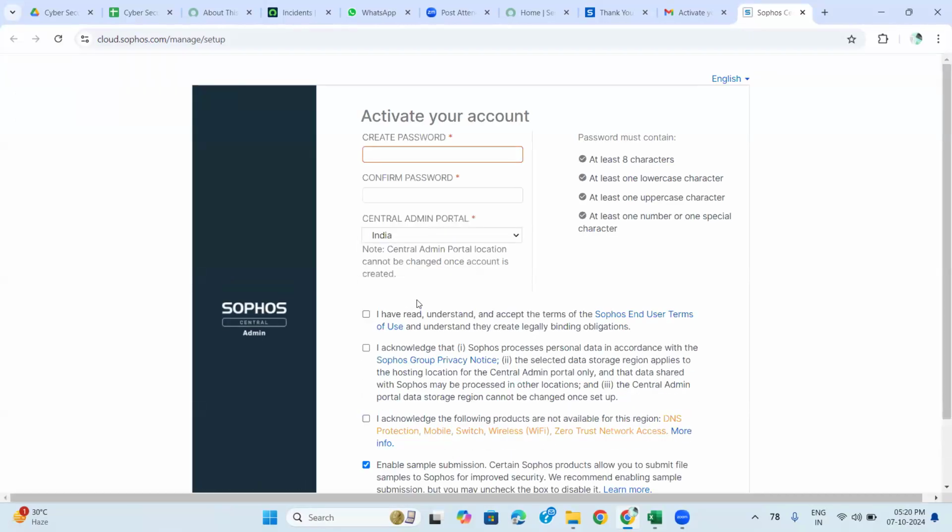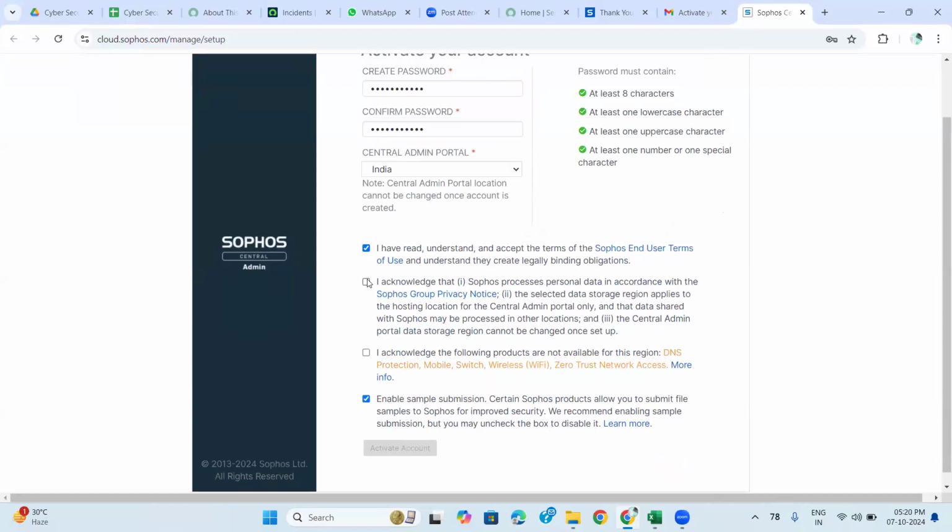He's asking to create a password. Click on yes. Hope everyone is getting what Naresh is doing now. So he went to the Sophos Central free trial, and after that he registered. He provided all of his personal details, and an activation email has come. Then he's clicking on that. He's creating the password and accepting all the terms and conditions.